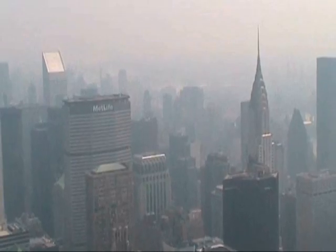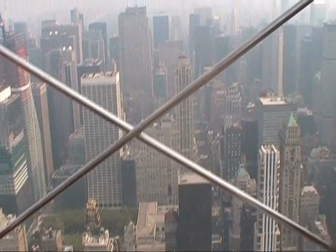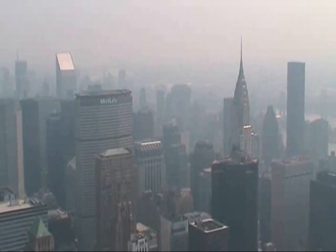The elevator that takes you up to the 80th floor, and then you get another one to the 86th. It takes 1 minute and 5 seconds. I actually timed it, and that's not bad for 80 floors. That's a view up towards Central Park in the distance, and that's 5th Avenue just on the right hand side there.